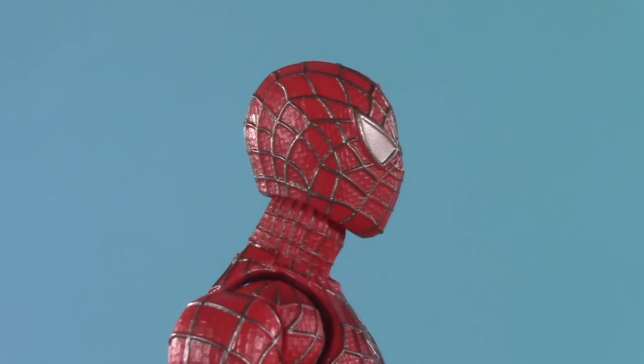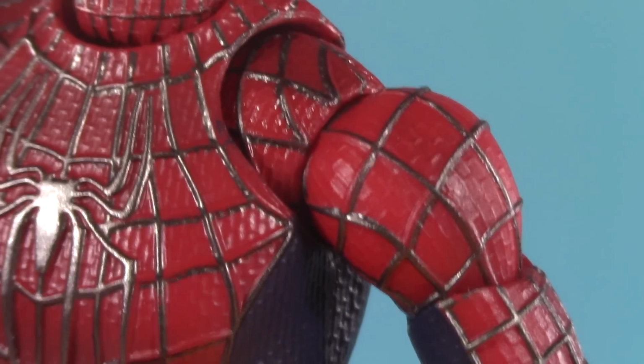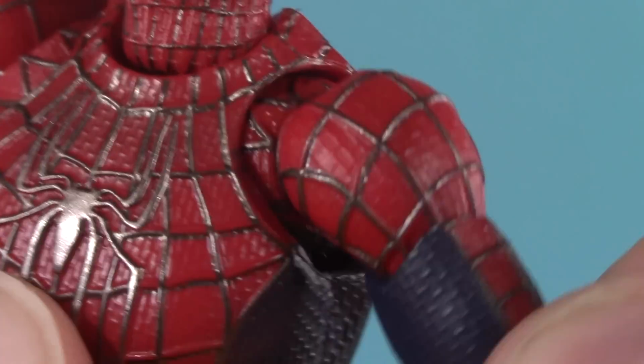Here he is looking straight, and he can look this far down. Tobey also has an incredible amount of tilt and can look all the way around. Moving on down, those ugly rotator cuffs are about to come in real handy, as Spidey can raise his arms this high and can wobble all over the place.